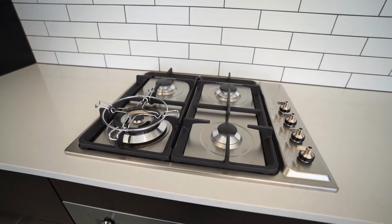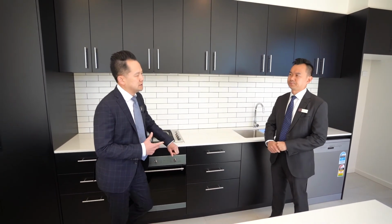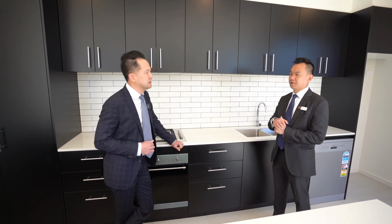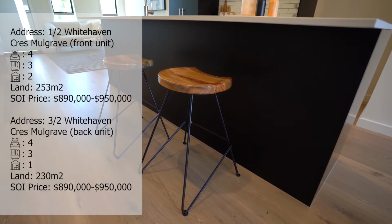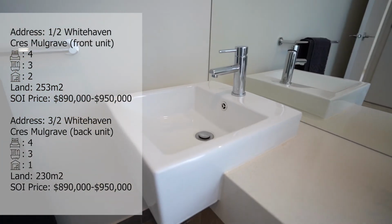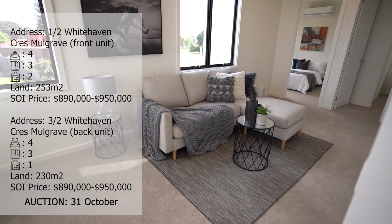So let's talk about the price. What are both townhouses priced at? These two townhouses are priced at $890 to $950. And both are selling through auction? Through auction, correct. The auction is on the 31st of October.